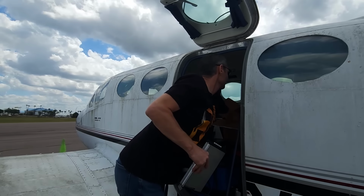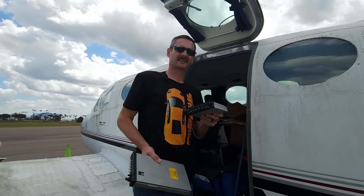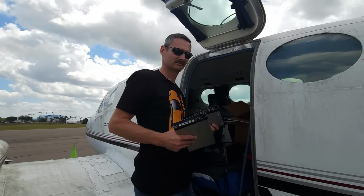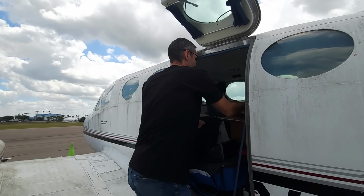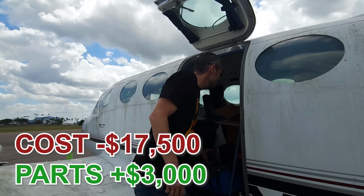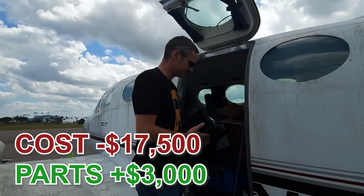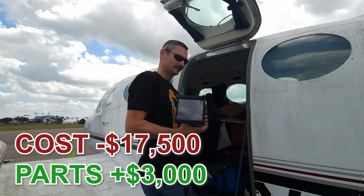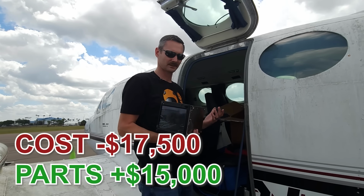And then we've got audio panel, Garmin 340 audio panel, which by the way, a PS Engineering 8000 will slide right into this. Better audio panel. Guessing 2,500 bucks, 2,000 bucks probably. There's 2,000. That audio panel is maybe 1,000. There's 3,000. Then we've got the 750, which if this actually works, it's a pretty expensive unit. So there's what, another 12,000-ish or so on the eBay market.